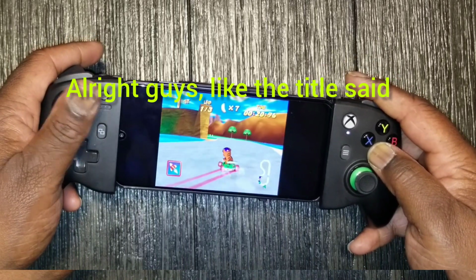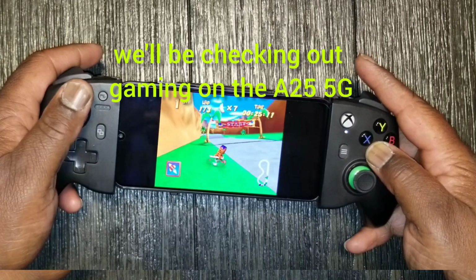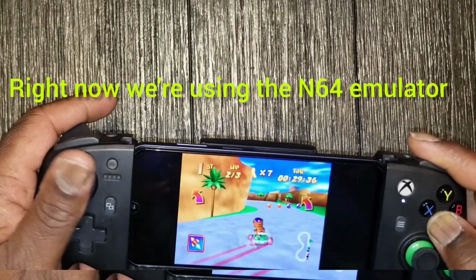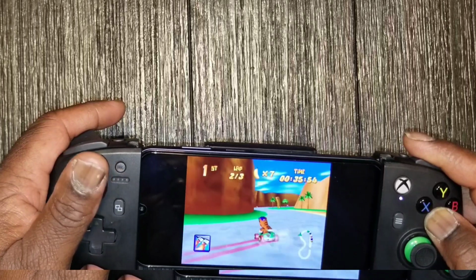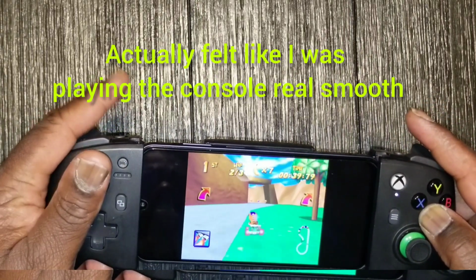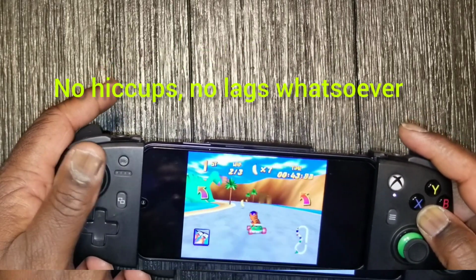Alright guys, like the title said, we'll be checking out gaming on the A25 5G. Right now we're using the N64 emulator. As you can see, it's running really smooth. Had no complaints. This game actually felt like I was playing the console, real smooth. No hiccups, no lags whatsoever.